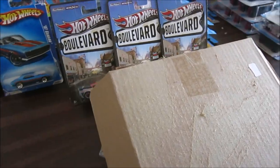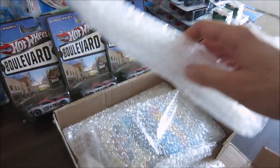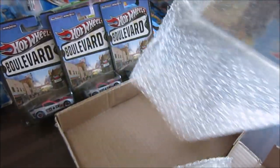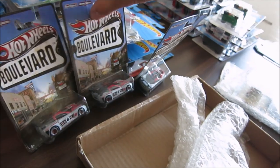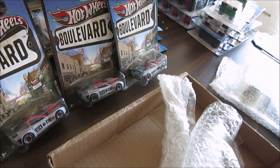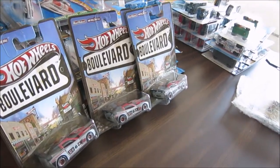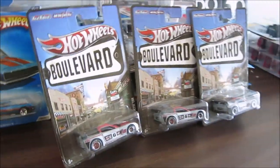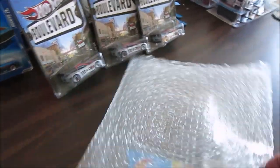So I got this box. There's nothing special about this box, but it's a very special car inside. Let's take it out. So we got some bubble wrap, and we got the car itself in a plastic bubble wrap bag. There is nothing else. So our background is falling apart. These are the Corvette C6Rs. Love them so much. So I'm throwing the box away, and I have this beautiful piece I want to share with you. Let me take it out.